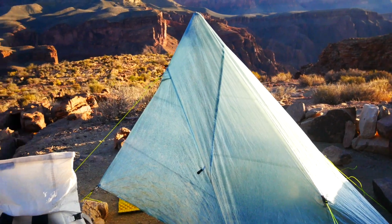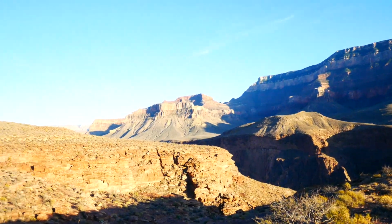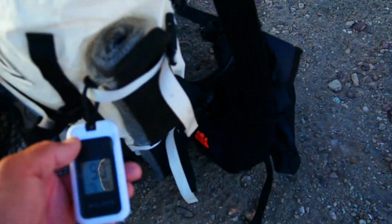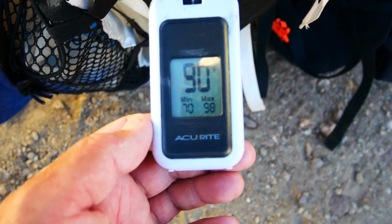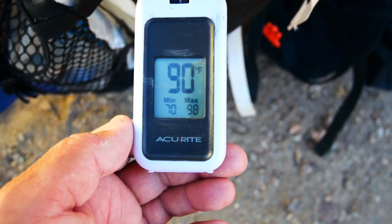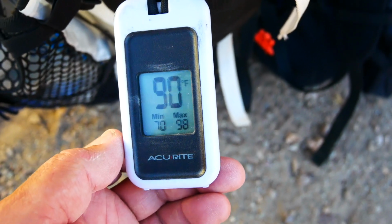So, it's 6:30. The sun is just starting to go down but it'll be light until about 8. So I'm gonna sit down and have me some food. I'm hungry. I brought my thermometer with me today, and granted that's in the shade right now, but the 98 was walking in the sun. The minimum at 70, I don't know when that was taken. I forget when this thermometer does the mins and the maxes, but last night it was in the 40s, so maybe at midnight.